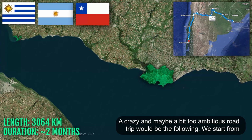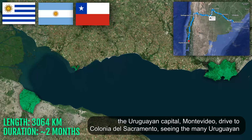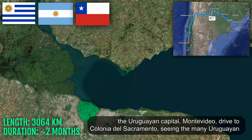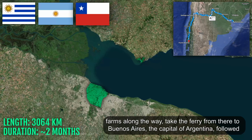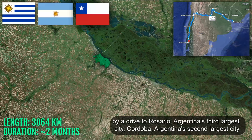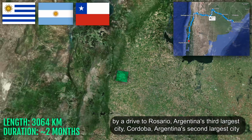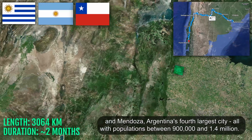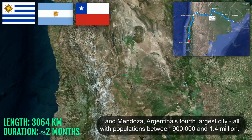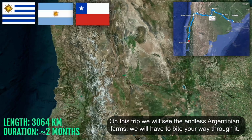A crazy and maybe a bit too ambitious road trip would be the following. We start from the Uruguayan capital Montevideo, drive to Colonia del Sacramento, seeing the many Uruguayan farms along the way, take the ferry from there to Buenos Aires, the capital of Argentina, followed by a drive to Rosario, Argentina's third largest city, Cordoba, Argentina's second largest city, and Mendoza, Argentina's fourth largest city, all with a population between 900,000 and 1.4 million. On this trip, we will see the endless Argentinian farms. We will have to bite our way through them.